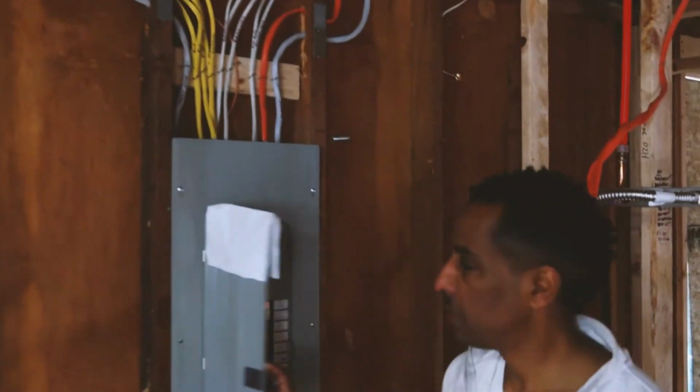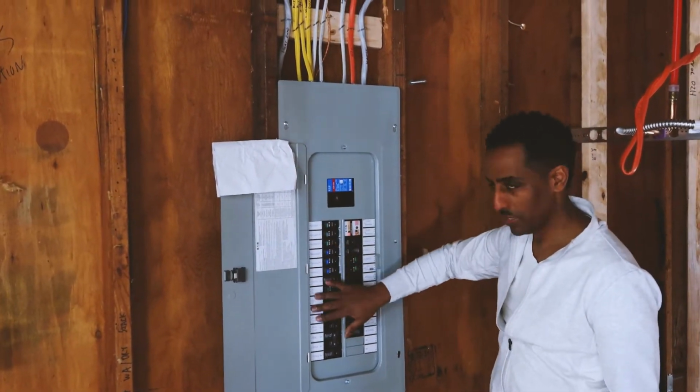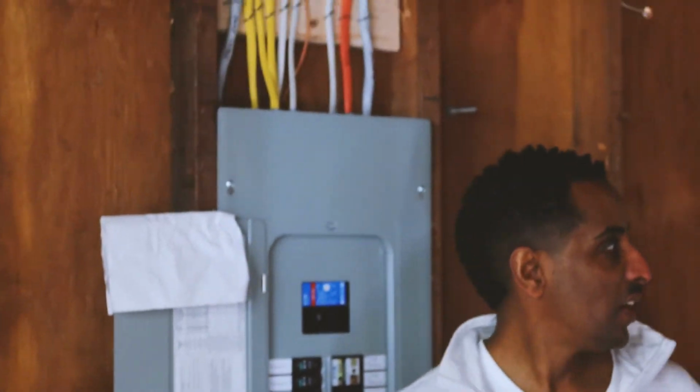This is the new baby, the new panel. It's not the old beat up panel anymore. It's all labeled nicely, kitchen, bathroom, dishwasher. Everything's brand new, ran a new way.